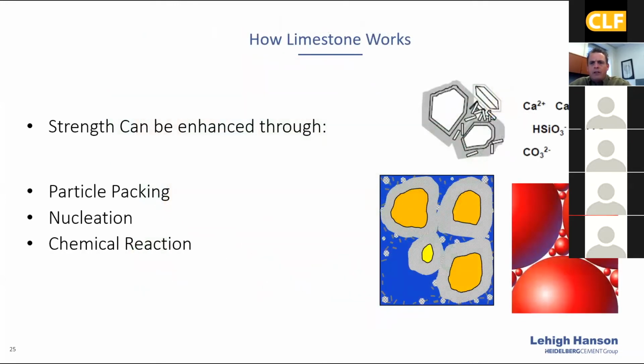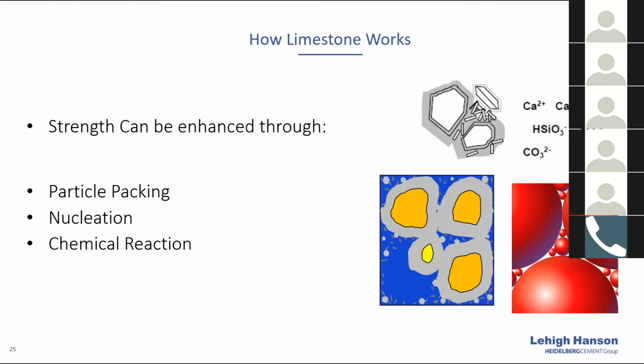You may hear that the limestone is an inert filler when added into Portland cement and does not improve any characteristics. However, the addition of ground limestone in the cement benefits the hydration process in 3 ways. The first is particle packing, similar to aggregate packing in concrete. The limestone is softer, so when it is ground with clinker, it becomes smaller and therefore fills the voids in between the coarser cement particles, which helps to create a denser hydration structure.